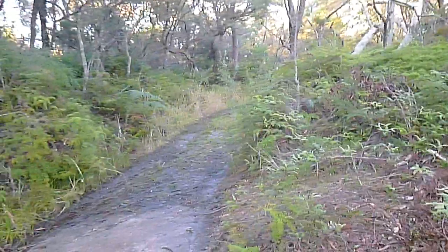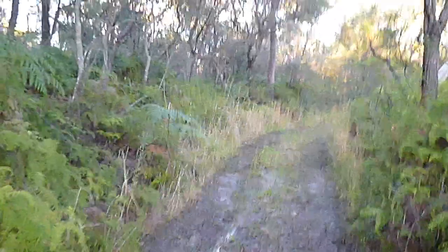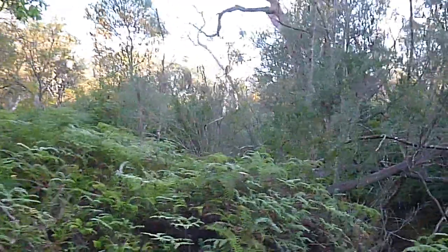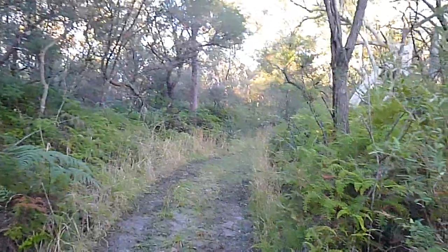I got no idea. Do you want to wait here a little bit? I'll just head up here a bit, see if I can see anything. What does the direction say? Upstream there's a waterfall. Sounds like there's some sort of waterfall in there. I'll head up here and see what I can find.